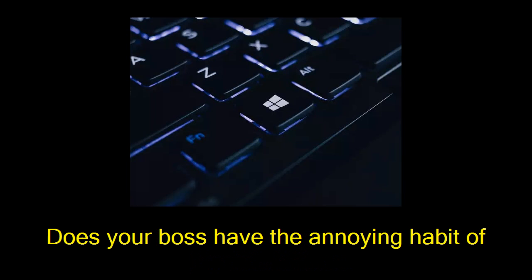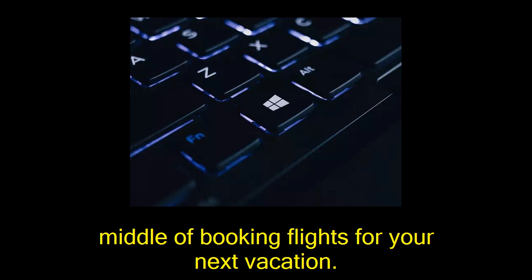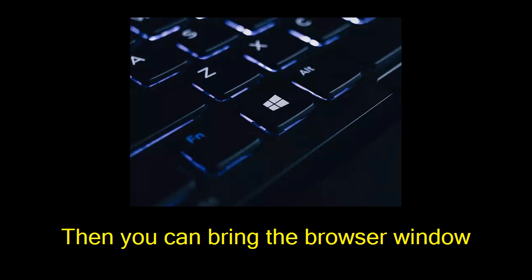Know your shortcuts. Does your boss have the annoying habit of wandering around desks and looming up behind you unannounced? You don't want them to catch you in the middle of booking flights for your next vacation. So learn a few keyboard shortcuts you can quickly deploy to hide your activity when someone approaches. Then you can bring the browser window back up when the coast is clear.